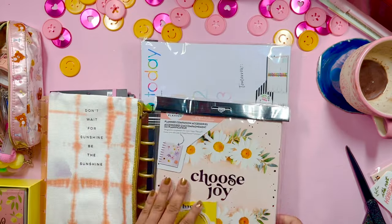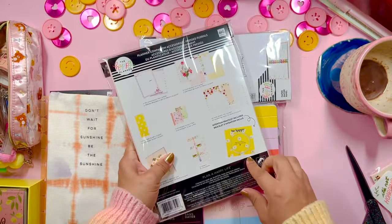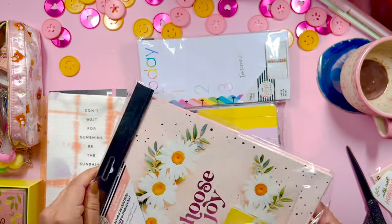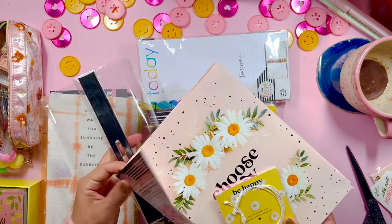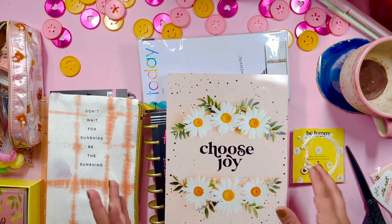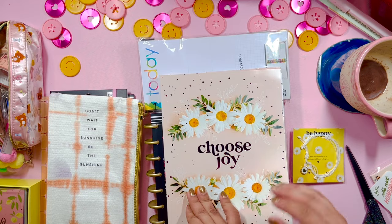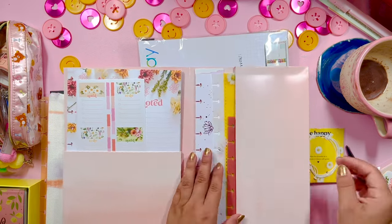We'll see. Okay, next we have the Planner Companion Accessory Pack. This is the Pressed Florals Planner Companion Accessory Pack. And I remember I was so bummed out that I wasn't able to get this when it first came out. It just never really became available in stores. I never saw it on the shelf. And this was back when I just didn't like to order from the Happy Planner website. So if it was not on the shelf, I was not going to get it.